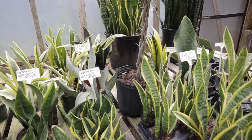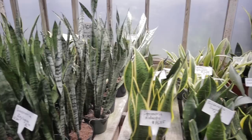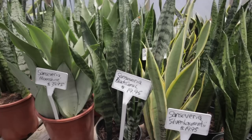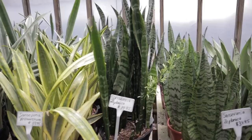Moonshine snake plant, Yellowstone, Black Dragon, Robusta. These are all $16 to $24. I always like to name off prices because depending on where we live, the prices really vary. Snake plant $16. One of my favorite things is that so many people who are plant lovers and part of our community live all over. It's so neat to see the differing prices. Sometimes people will let me know. Silver Laurentii $19, Black Coral $19, Big Moonshine $39, Xylanica $39. These are big size ones.